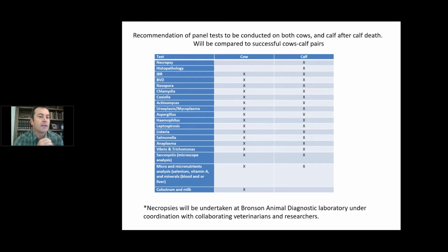So one of the things that we are doing is tracking diseases, which has never been done very well on a big study system with calves. These are some of the diseases we'll be actually tracking, and they'll be performed mostly on both cows and calves. An unsuccessful cow and calf pair, and we will have several hundred of these, will be compared to a group of successful cows and calves, and we'll be looking for what's different between that cow-calf pair that failed compared to that cow-calf pair that did not.